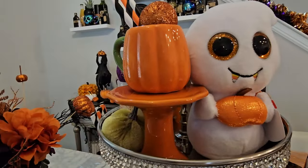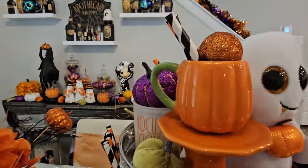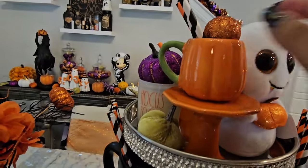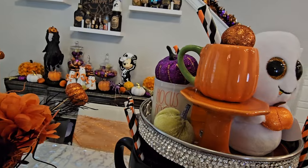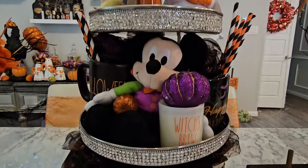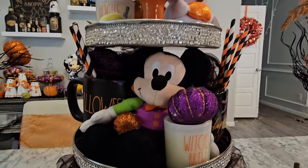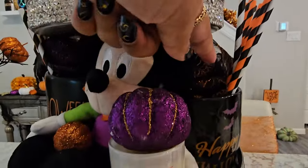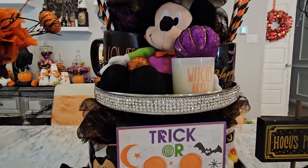Got this little ghosty guy right here. This, by the way, was supposed to be a pumpkin. It was supposed to look like this. It came in the same package, but I don't know what happened. But anyways. And then we have Mickey and some mugs on either side with some fun straws. And I do have some of the tulle wrapped up in here. Kind of looks like smoking.